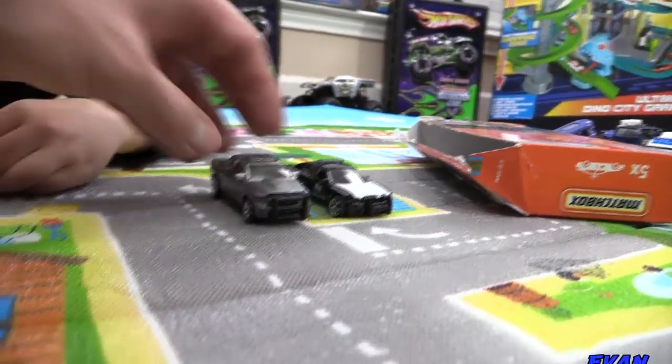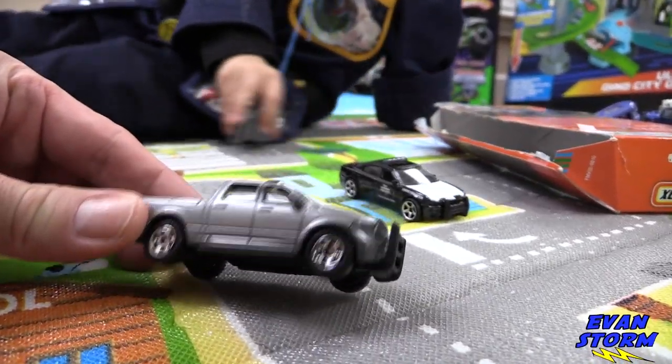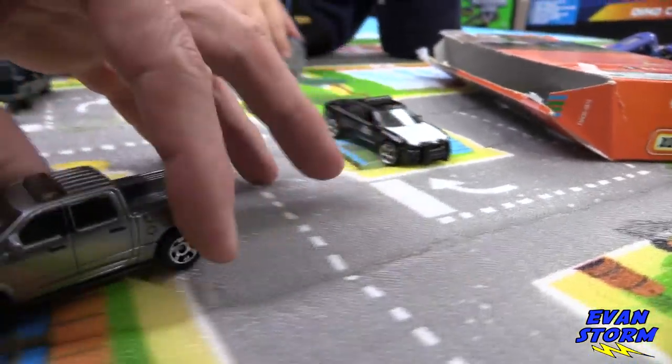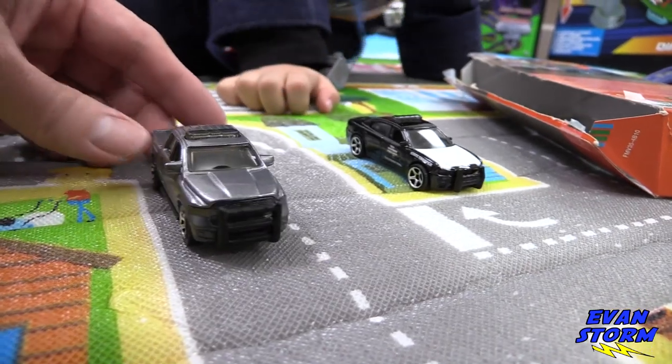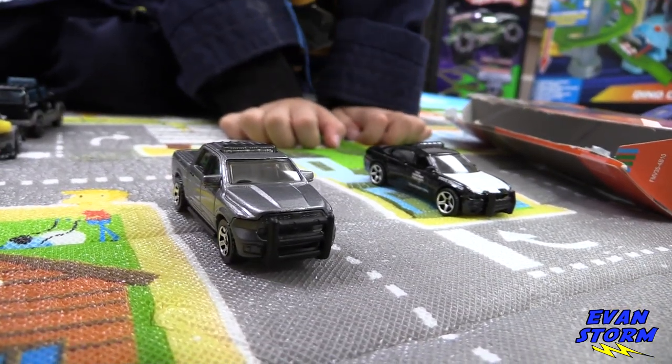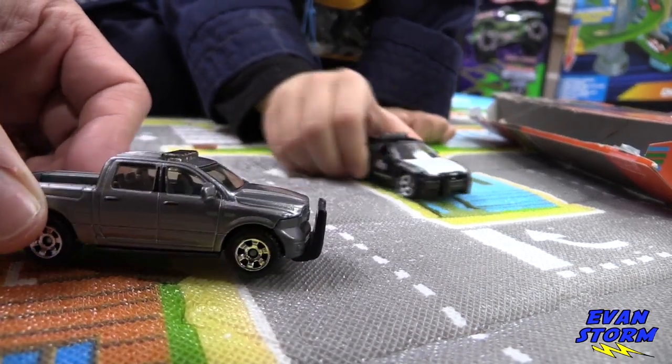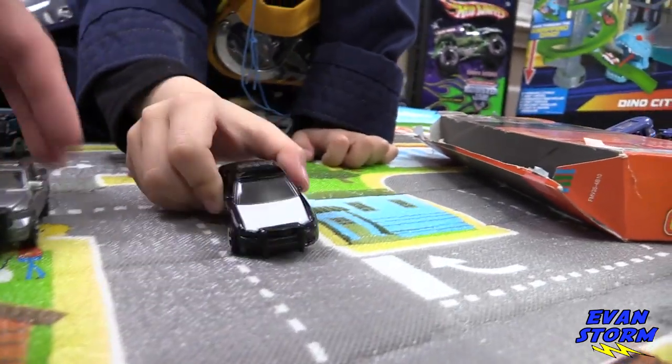Okay, the next one. This is a Dodge Ram pickup truck. Okay, it has lights on the top. And then on the front, looks like it has like a bull nose on the front. Yeah. That's for ramming stuff and pushing stuff over. Yeah. Just like this one. Okay.